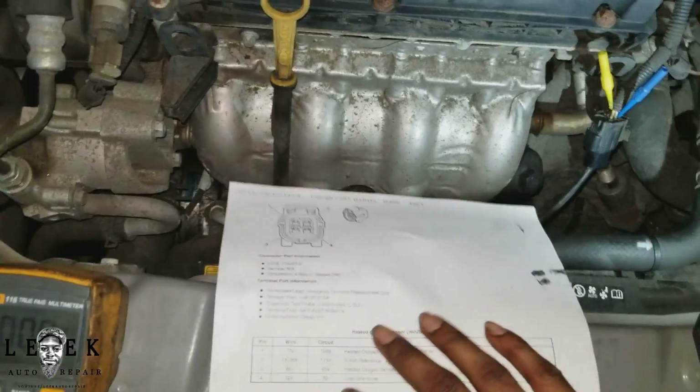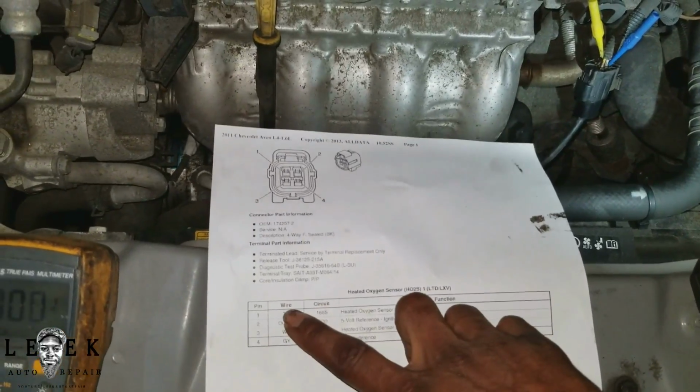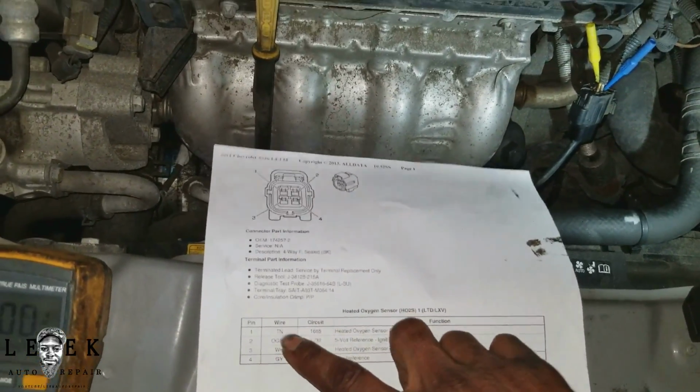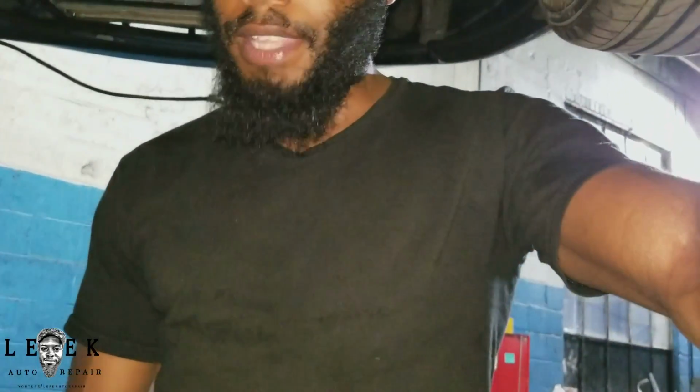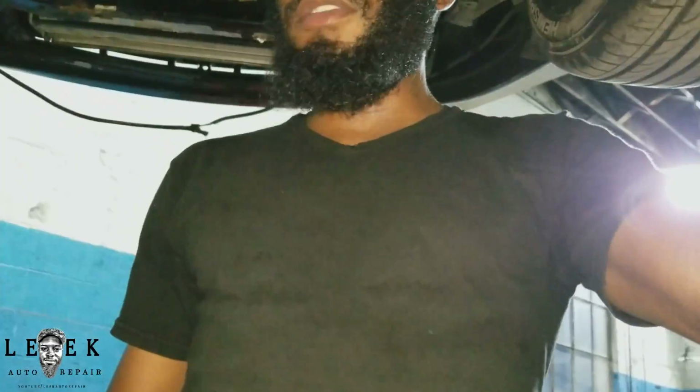But this is an easy how-to video. It may not work on every car, may work on whatever car. Let me flip this around. I don't know what car you're going to be working on, but you can use this as a good reference, something to go by. And I'm going to try to upsell this to a customer and let him know that, listen, your O2 sensor is not working. Actually, this is an air fuel sensor.